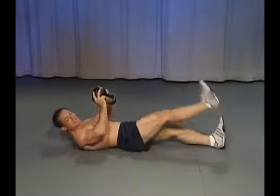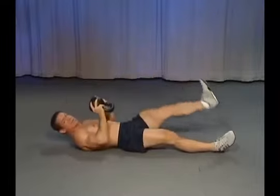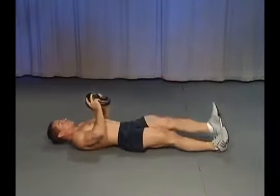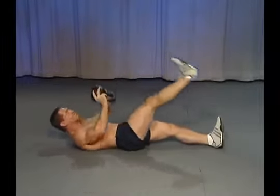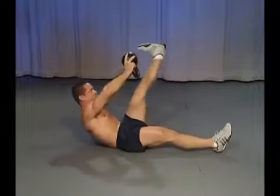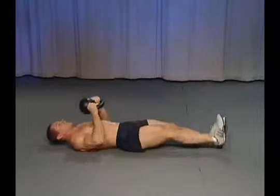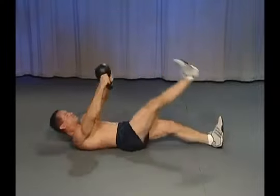Keep moving, keep going. Harder you work now, the better the benefits are going to be when you're finished. Another 20 seconds. Make sure you have a good firm grip on the kettlebell. 10 seconds.